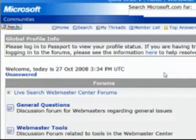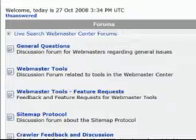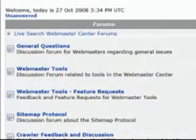Also in the news, Microsoft is in the news. They've been doing some innovative things. First off, they've got a new forum here. It's the LiveSearch Webmaster Center forums. They have all sorts of cool topics, and it's been well used. Right off the bat, there's a lot of good threads going, a lot of replies are happening, and so that is outstanding news. So if you are a Live advertiser, or you want to have some questions about Live, you should definitely come over here.